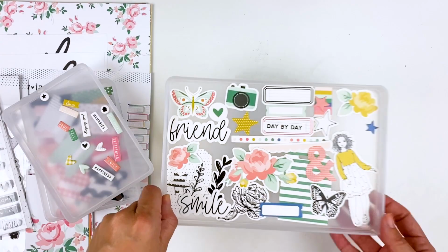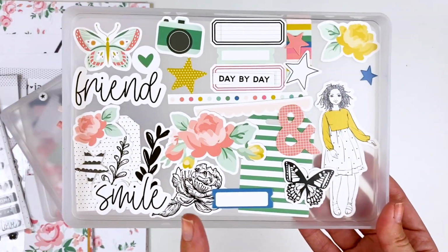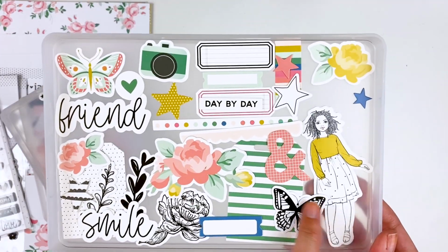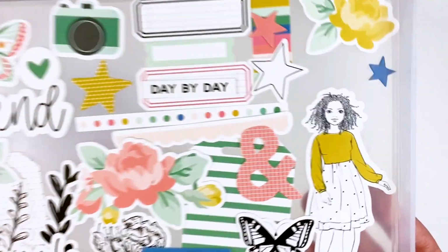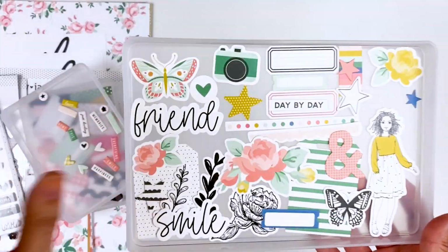So all that side note, here are the die cut pieces, and here's a look at Grace. Jessa, if you're watching this, Grace reminds me of you in her little dress and her curly hair. As soon as I saw her, I thought, that looks just like Jessa. So a little shout out to you.